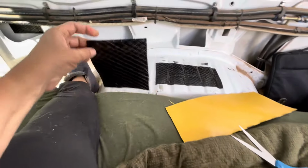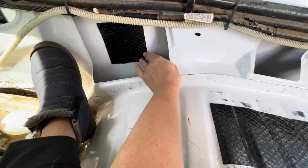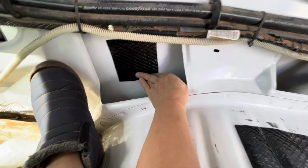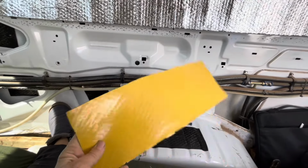And then one-handed, I'm gonna just stick this right on the metal. And it doesn't have to go on perfect. Nobody's gonna see it, nobody cares. It's not for looks, it's just to absorb vibration. Now, some people do the whole thing like that. I'm not doing that. This is cheap Vanlife, remember?